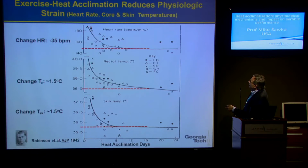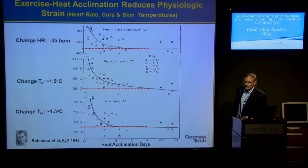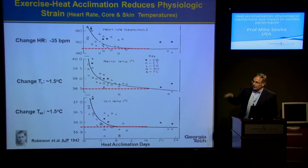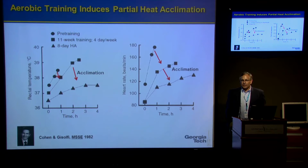What you can see from the first day is that it plateaus maybe after 8 or 12 days, and you can see large reductions in heart rate to do the same exercise task, large reductions in core temperature, and in this instance, a very large reduction in skin temperature. So the physiological strain of that task is reduced markedly. If we look at physiological strain, it's important to note that heat acclimatization is not the same as physical training.